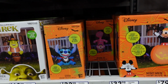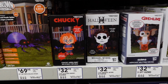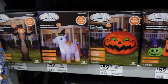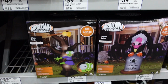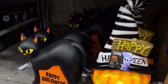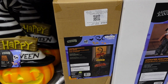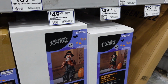The Cheshire Cat for $32.98. Stitch, $32.98. Shrek for $69.98. Gizmo, $32.98 for these guys. The Spider, the Cat are $69.98. These guys are $59.98, and these guys on the end, the unicorn and, what is this guy, scarecrow? $49.98. These big ones down here, $99.98 for both of those. The creepy clown, $119, $169, and $139. They have a black cat sign for $29.98. They have this, I guess, a happy Halloween pumpkin for $29.98. That's cool, this little sign here, that's $59.98, and then the witch and the animated skeleton, those are $49.98.